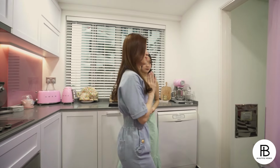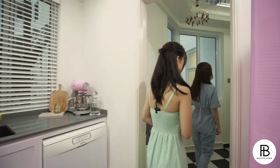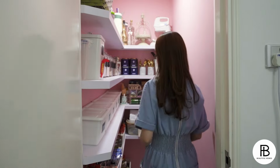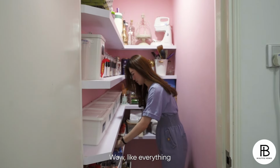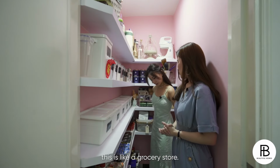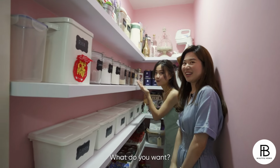Oh! Oh my god. This is where we keep all our food stuff. Wow, everything is named and properly displayed. The way I did it is like a grocery store. Everything is here. What do you want?